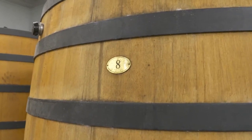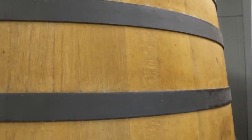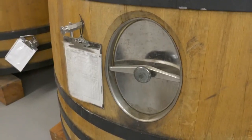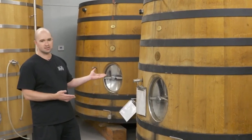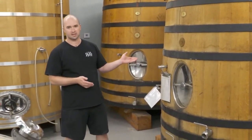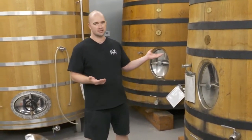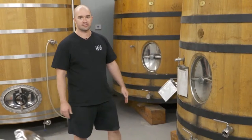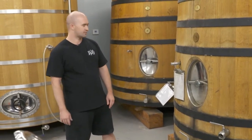And the reason that a lot of these older tanks come from wineries is because wineries use these to ferment their wine. After a couple years, or maybe a decade or two, sometimes they'll get some wild yeast contamination in the tank. Once that happens, for most wineries, it's no good. They can't use it anymore, so they sell them off. And a lot of breweries and other places like distilleries will buy them up and use them for aging.